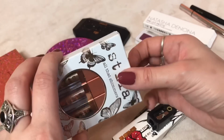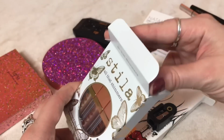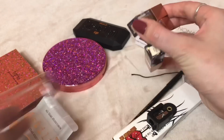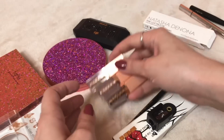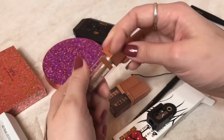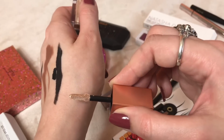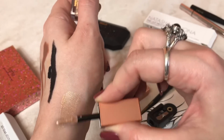The next thing right here are the Stila Shimmer and Glow Liquid Eyeshadow set of 3. I really like the glitter Stila shadows. Those are some of my favorite. These are a little bit less dramatic, so they don't have those huge particles of glitter. They're more of a satin finish, but let me go ahead and swatch for you guys so you can see what I'm talking about.